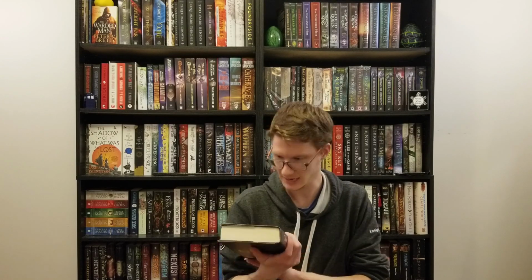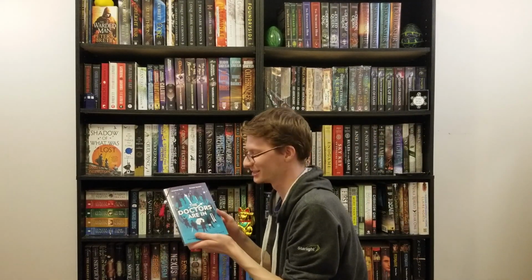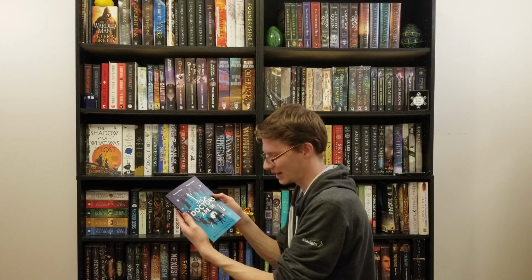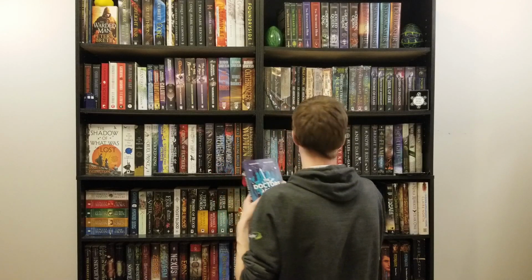Does the word clock count? Because this one has the word clock in it. Alright, this is a book I actually got Marcus for Christmas. This is a Doctor Who book. It's called The Essential and Unofficial Guide to Doctor Who's Greatest Time Lord. And this is a clock right here with all the doctors. So I'm counting this one.